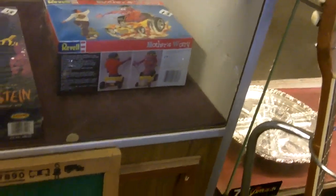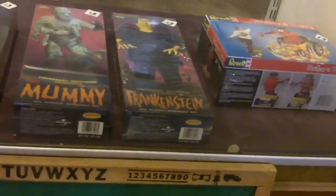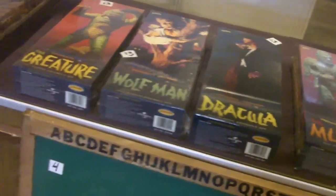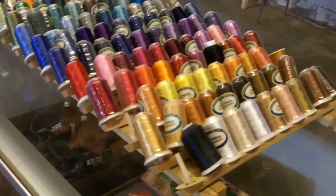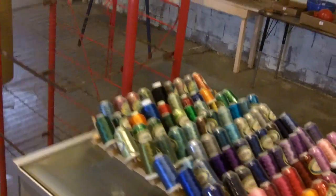Well, there's the Mother's Worry model there, still wrapped up. Then we've got the Aurora, Frankenstein, Mummy, Dracula, Wolfman. They're still all in the original wrapper. G.I. Joe's there with the box. G.I. Joe with the motorcycle. And more sewing stuff. Look, check that out. Sewing ladies. That's filled up with thread.